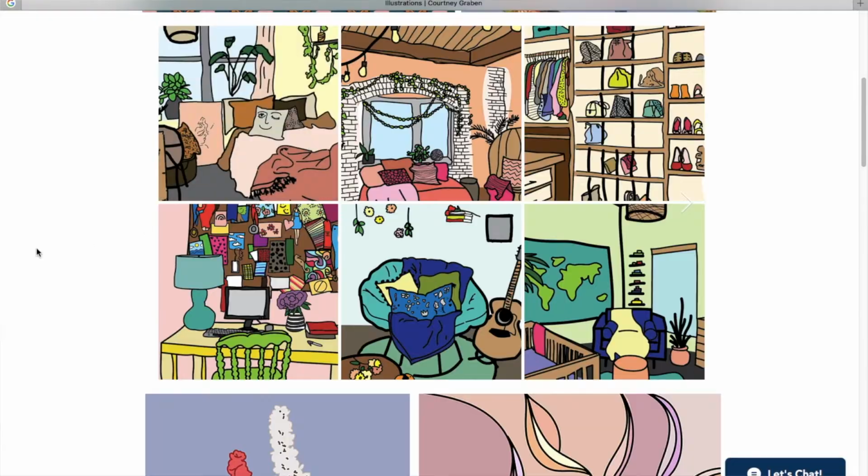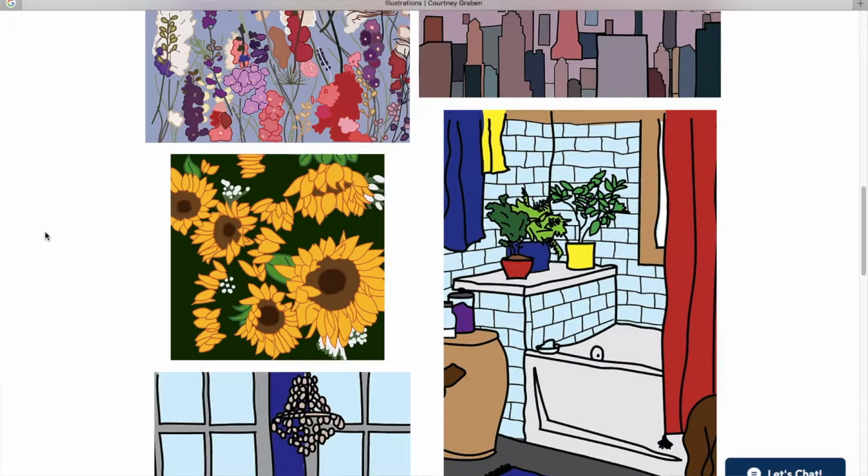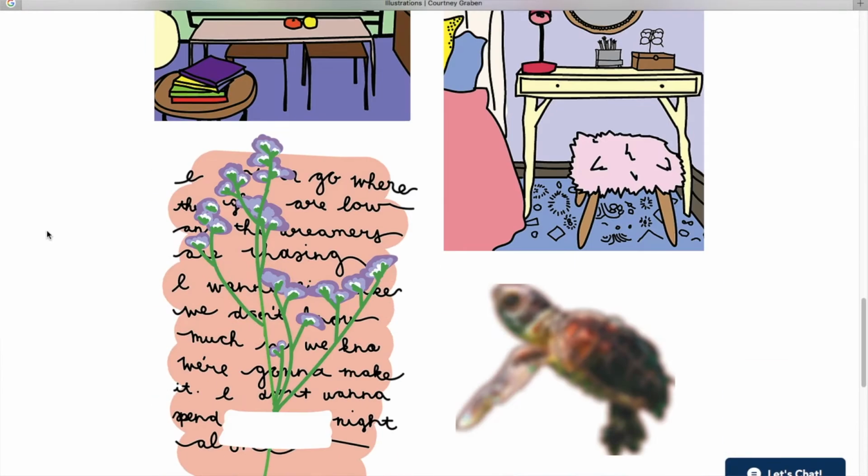Oh yeah, they were all pictures I saw on Pinterest of homes, and I drew them. And then the bottom part of my illustration slide, these are a lot of the ones that I showed earlier, plus a turtle.